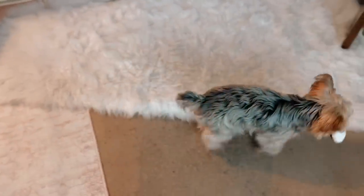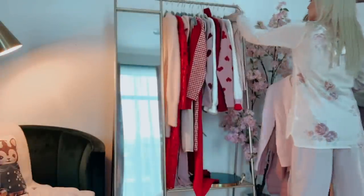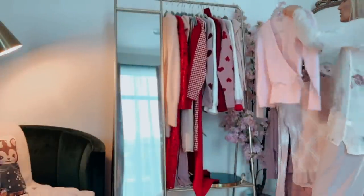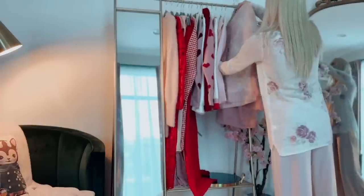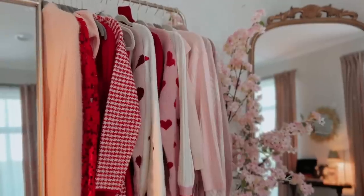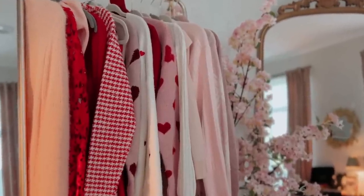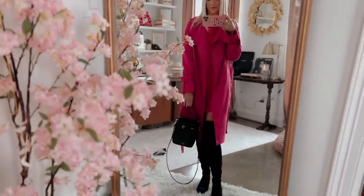Also, if there's a holiday or season like Valentine's Day that I like to intentionally dress for during that month, I will make sure to pull all of the clothes that I want to enjoy during the month and hang them on my clothing rack here in my office. It just keeps me organized and helps me remember to actually enjoy those items that I have during the season and still feel and look my best.